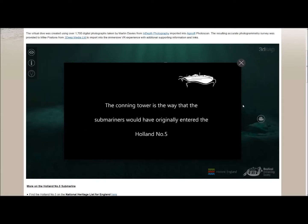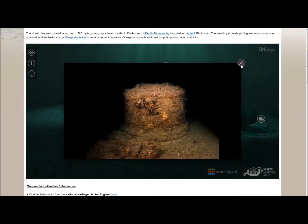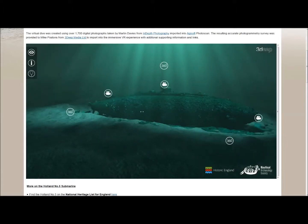The conning tower is the way that the submariners would have originally entered the Holland number 5. So as you can see, they're hosted on the channel, so you can either view them small, or you could actually view them full screen to view them large, or just visit our YouTube channel to watch them as well.